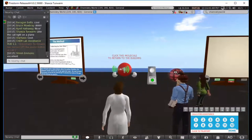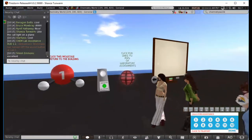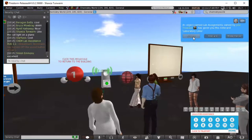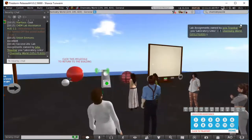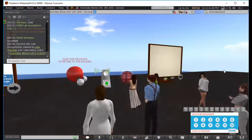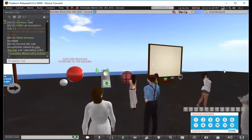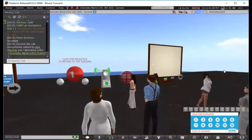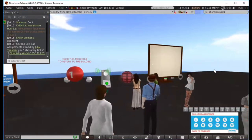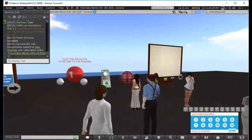Next to that is a sphere. If you click on that, you get a note card called Laboratory Links. It has links to PDF files which contain the actual lab experiments. The students in our study used the same lab manual as students in the real lab, so this was just another way of making that information available to them. And then the other slideshow is for the second lab experiment. On this platform, there are in fact two lab experiments available.